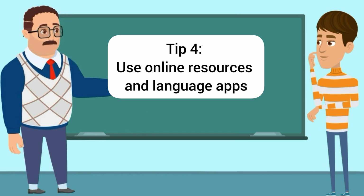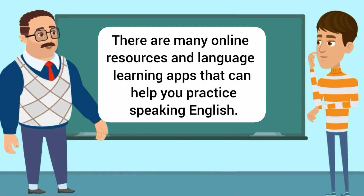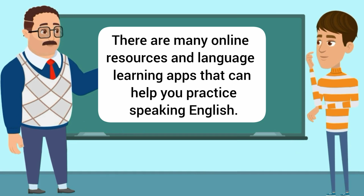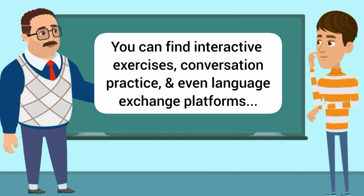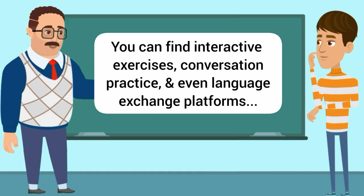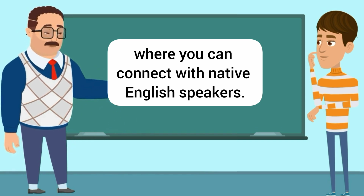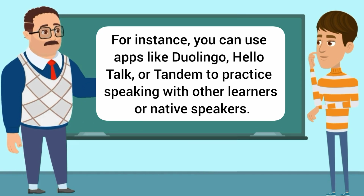Tip 4. Use online resources and language apps. There are many online resources and language learning apps that can help you practice speaking English. You can find interactive exercises, conversation practice, and even language exchange platforms, where you can connect with native English speakers. For instance, you can use apps like Duolingo, HelloTalk, or Tandem to practice speaking with other learners or native speakers.